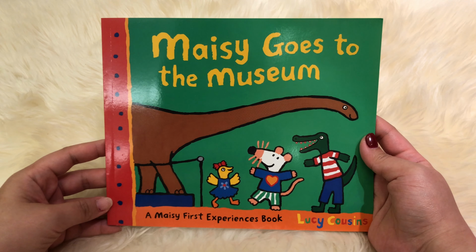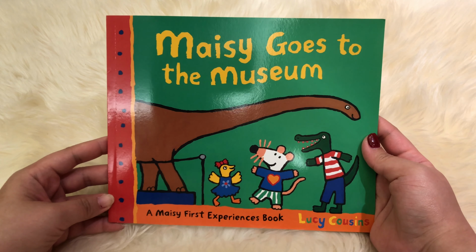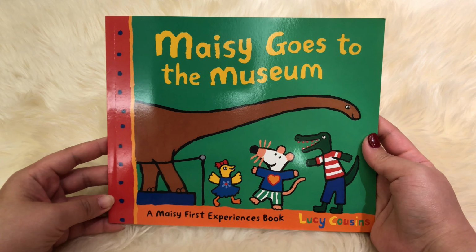Maisy Goes to the Museum, a Maisy First Experiences book by Lucy Cousins.